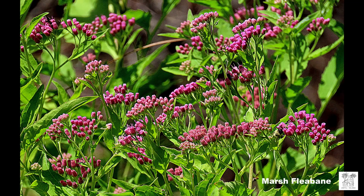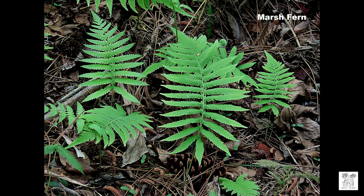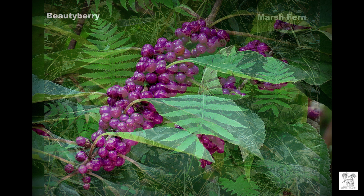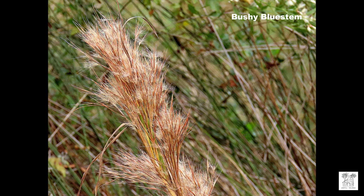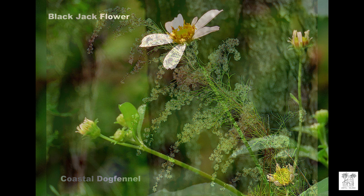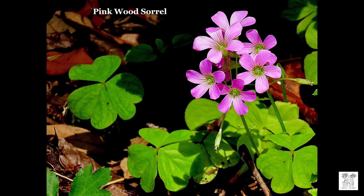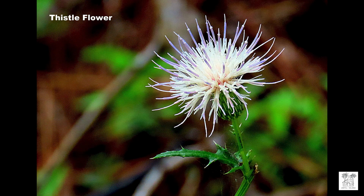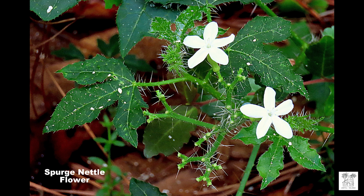This is marsh fleabane. Baccharis. Marsh fern. Beautyberry. Bushy blue stem. Coastal dog fennel. Blackjack. Pink wood sorrel. Thistle. Lantana. Spurge nettle. You can definitely see the nettles on that one.